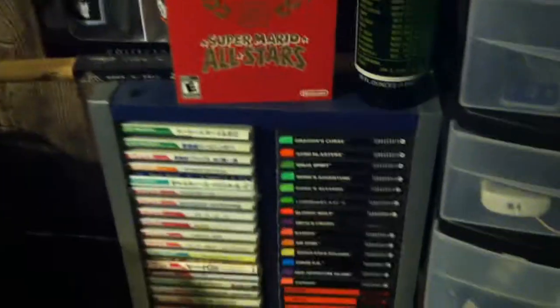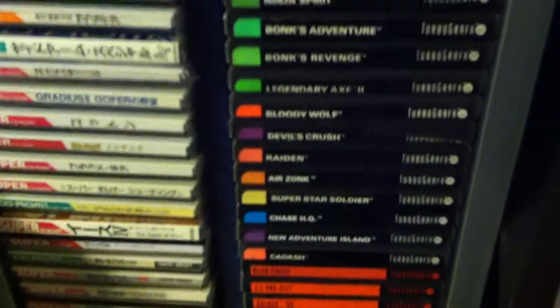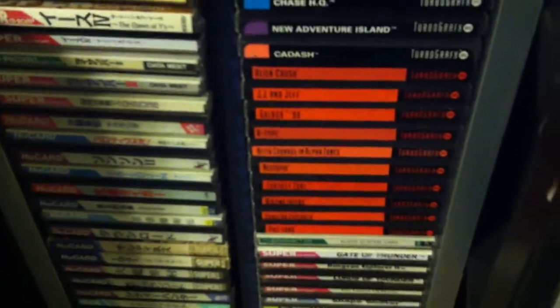This is the Turbo PC Engine case. The majority of my games are here. I don't have a whole bunch, but what I do have, I play. As you can see, some good ones in there. Superstar Soldier. Bonk, love Bonk. Dungeon Explorer.